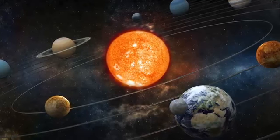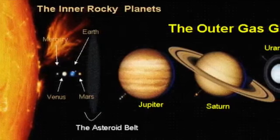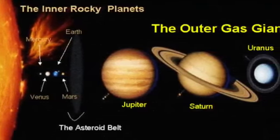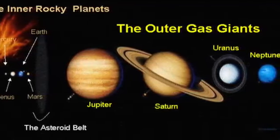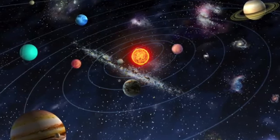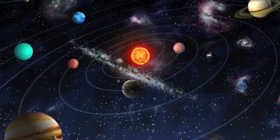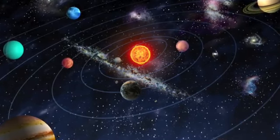The 8 planets in our solar system make up 2 different groups. The 4 planets closest to the Sun make up the rocky terrestrial planets, and the 4 planets farthest from the Sun make up the gaseous Jovian planets. Why do objects that form from the same cloud of gas have different compositions? The answer lies in where these objects formed in relation to the parent star, our Sun.